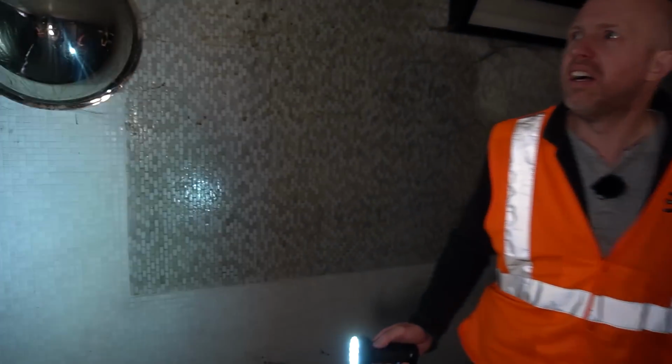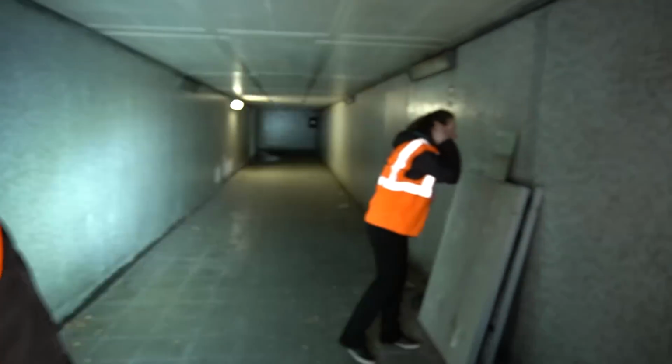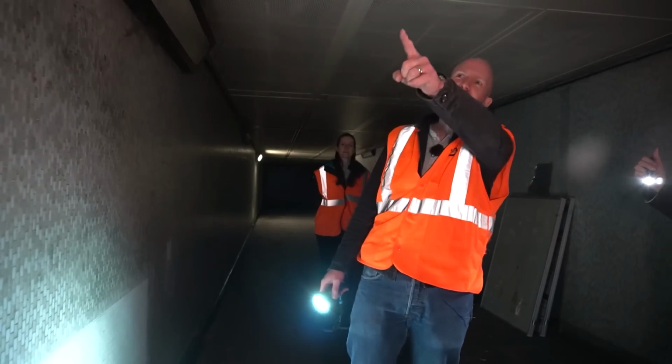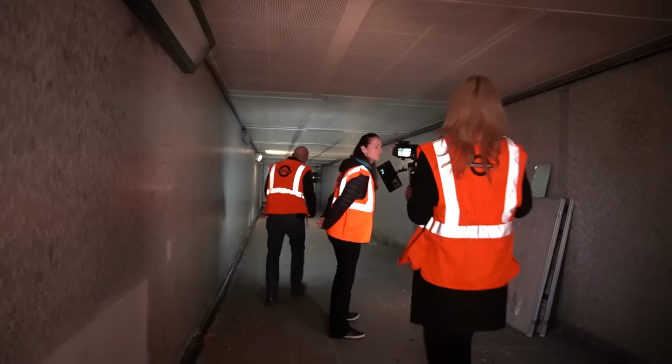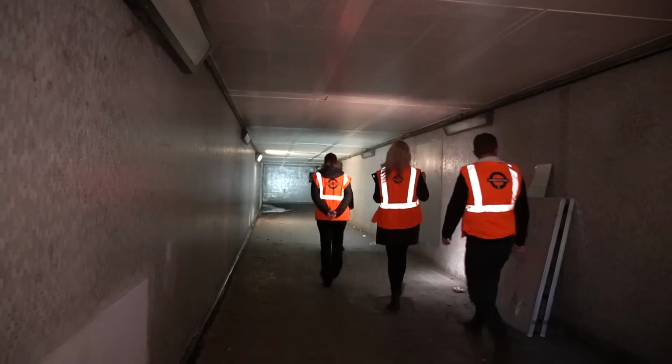Whoa. Walking in. Well, it is quite extensive, isn't it? It does look like it carries on further. See how you're looking. That's a very bulbous mirror. It is. Look at that. That's a really heavily domed mirror. It's like it's an outie, not an innie. Very much. Right, let's see what's at the end here. Carry on down.